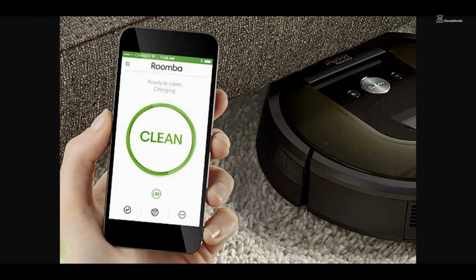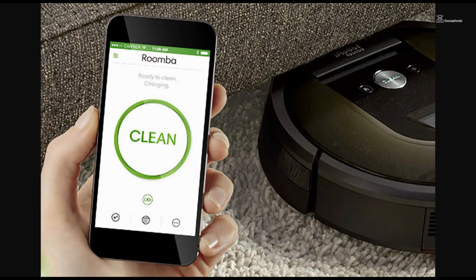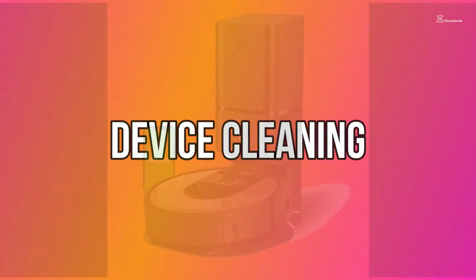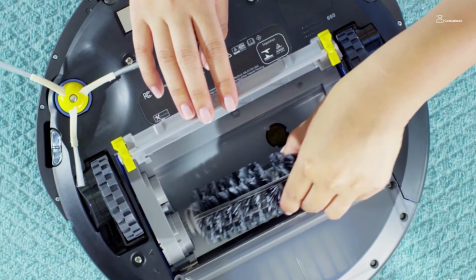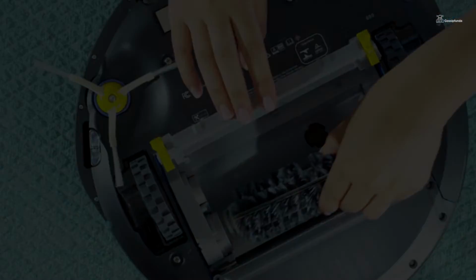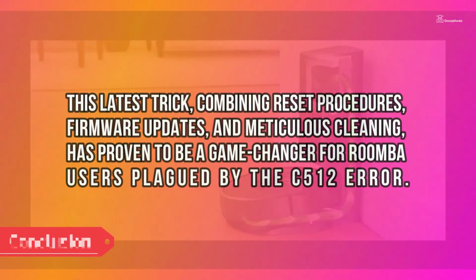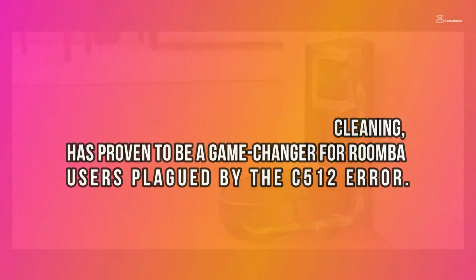Manufacturers have identified specific bugs in earlier versions, and the updated firmware contains crucial patches to tackle the C512 error head-on. Additionally, cleaning the device thoroughly, including its sensor and contact points, is advised. Often, dust or debris accumulation can interfere with the Roomba's functionalities, triggering the C512 error. This latest trick, combining reset procedures, firmware updates, and meticulous cleaning, has proven to be a game changer for Roomba users plagued by the C512 error.